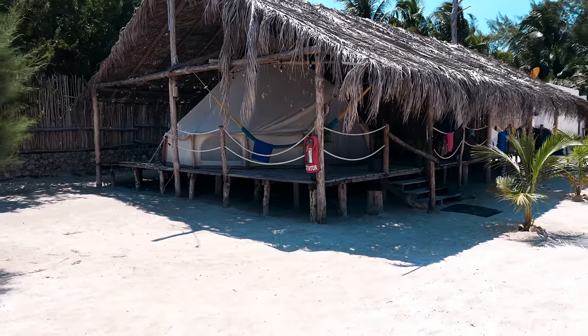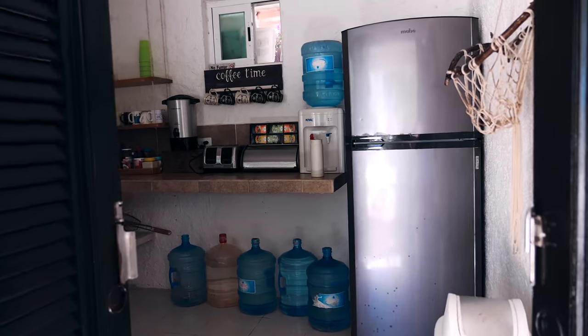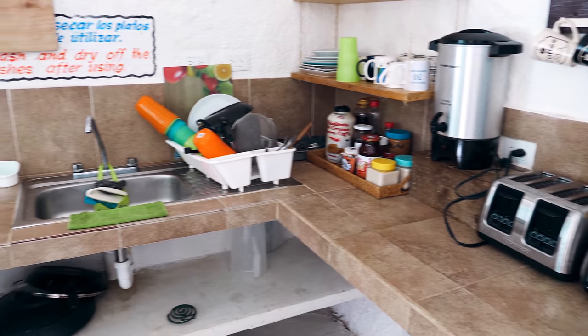You can also stay in these really cute glamping yurt things here. So we'll show you some of those, but we don't want to creep on anyone else's room because this is fully booked. Also, there's a shared kitchen with toast and jam and coffees and little things to share. So that's really nice. We'll show you that. And then, the whole reason we booked it here is the most beautiful beach we've ever seen, so let's go check it out.